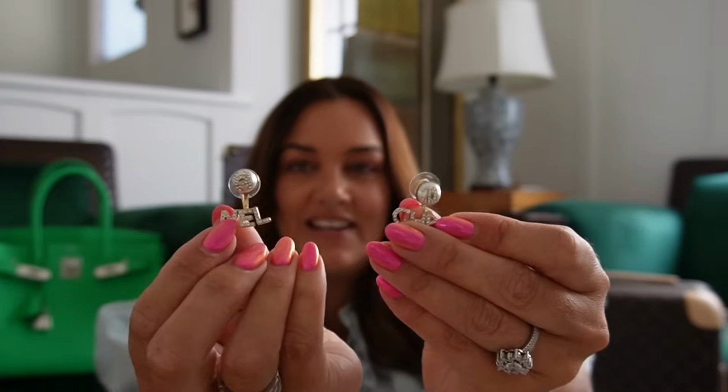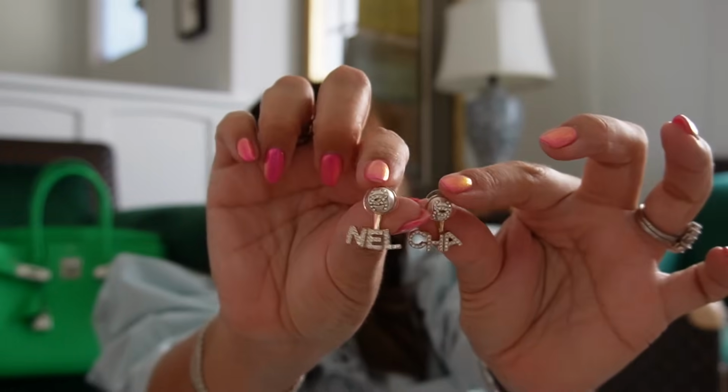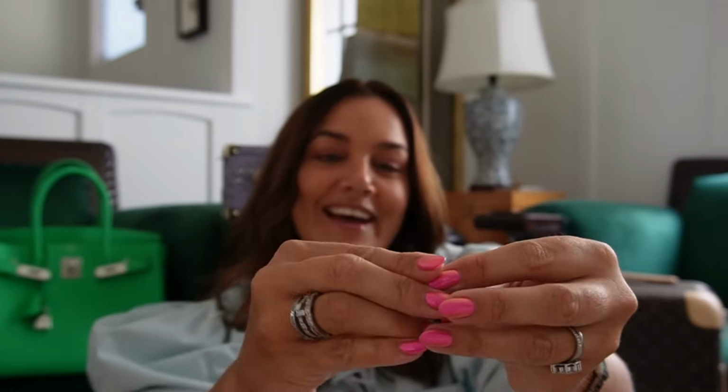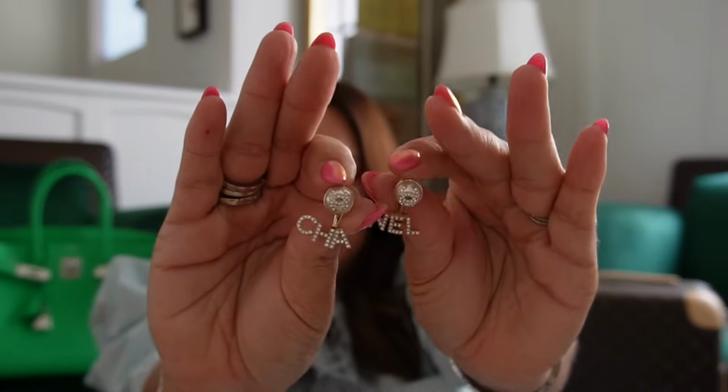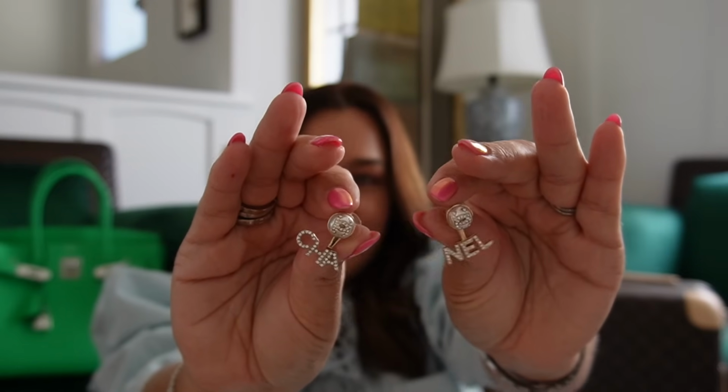Also from Chanel Rue Cambon, I picked up these little earrings as well. Let me see if I can figure out how to show them to you. I've got them around the wrong way. They are ear jackets. So the stud sits on the front of your ear and the little charm sits behind your ear, so they kind of poke out from underneath.